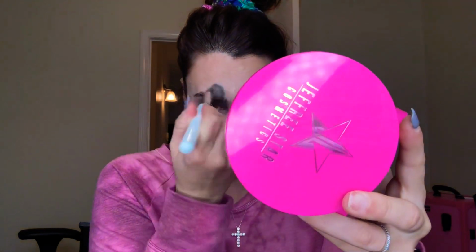And then I will go to circular motions on my forehead. Not too much on my forehead, I just want to give a little bit. That way our face matches. As you can tell, that already made me look 10 times better than I did before. Not that I looked bad before, but it just helps. And as you can see, everything is super evenly blended. You can't really tell that I have product on my face, and that's what we want.